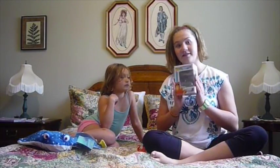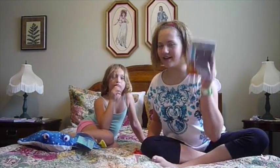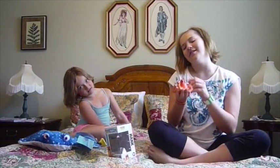And I recently got Hank because he was one of my favorite characters. He's already out of the box. I didn't wait, but here he is. And look at his little coffee cup. He has a little coffee cup from the movie. If you've seen the movie, you'd know why. And he has 7 legs, not 8, and if you see the movie, you'll know why.